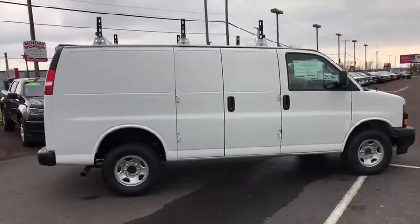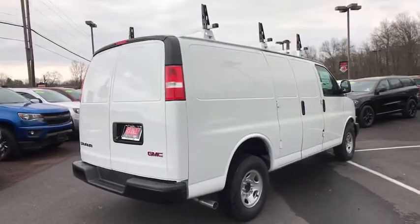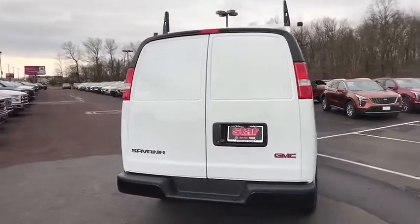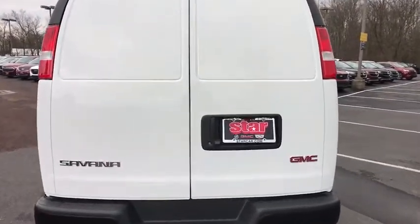Available in 8, 12, and 15 passenger models, the Savana has been designed and refined with safety as the constant goal. Electronic stability control system, StabiliTrak, and traction control are standard on all models.